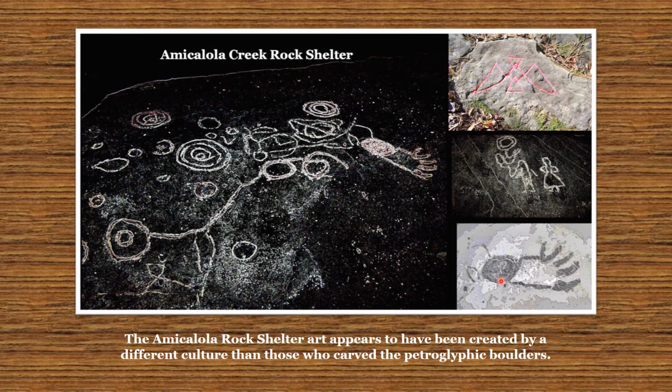Here's another view of it with an infrared camera. This portrays a woman walking with a bird man who's smoking a pipe. The smoke rises up and becomes either the sun or a sunflower. Here we have an abstract drawing of a raptor, either an eagle or a hawk.